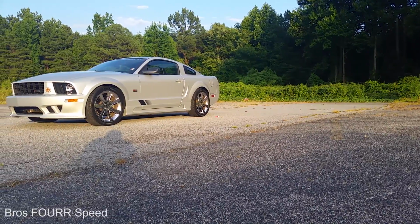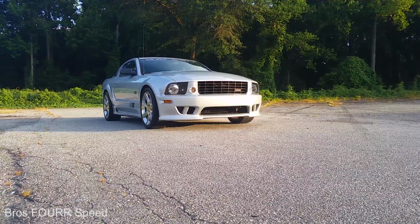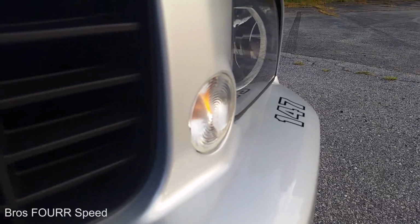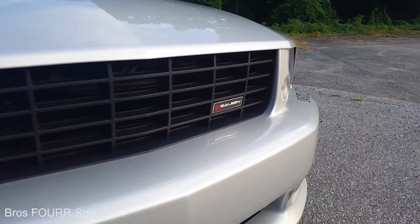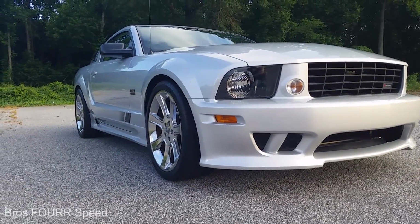The exterior looks of this car have slight differences from a normal Mustang. I like the front end. It looks nice and wide and aggressive. You have a little bit of a front splitter. You have fender flares around all 4 tires. They stick out just a little bit over those 20-inch alloy wheels.